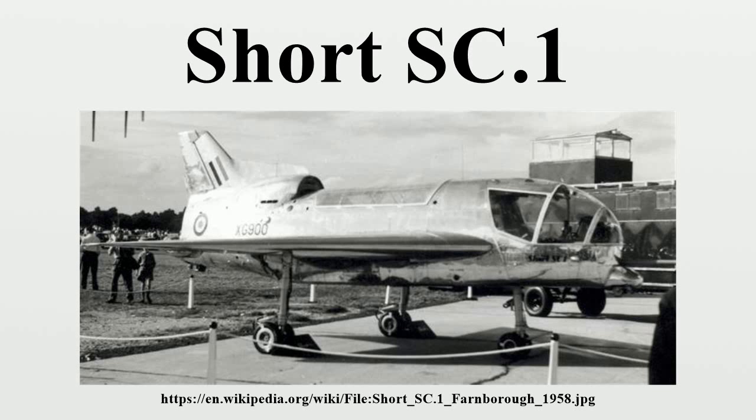Performance. Maximum speed: 246 miles per hour. Range: 150 miles. Service ceiling: 8,000 feet. Rate of climb: 700 feet per minute. Wing loading: 38.1 pounds per square foot. Thrust/weight: 0.265, 1.11.